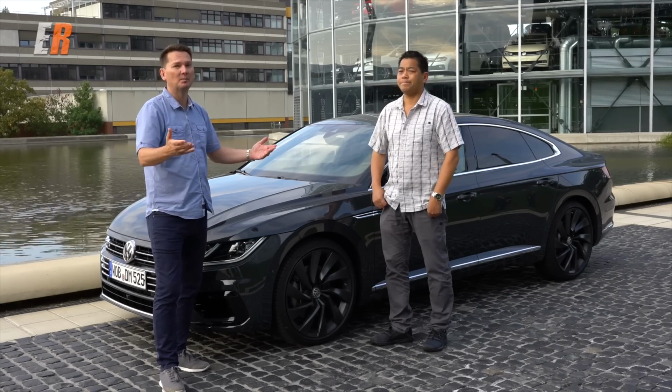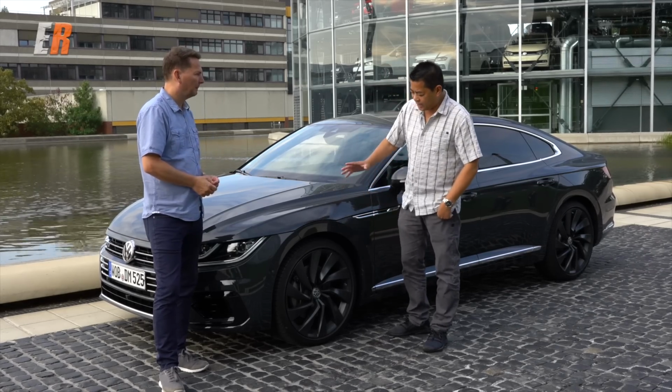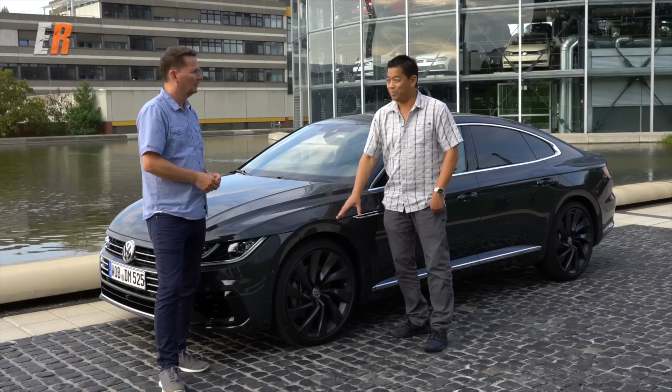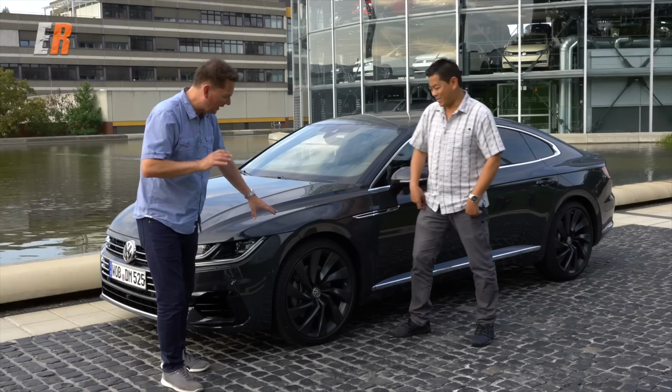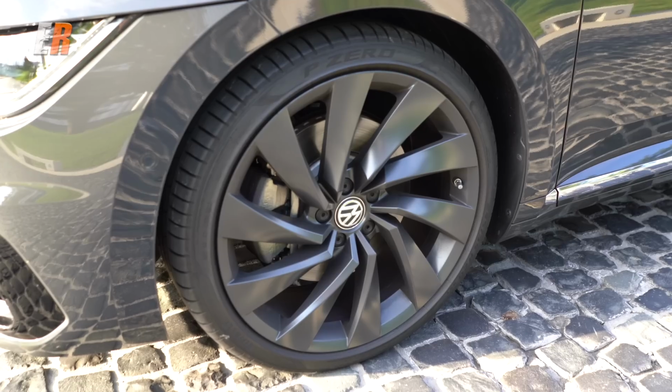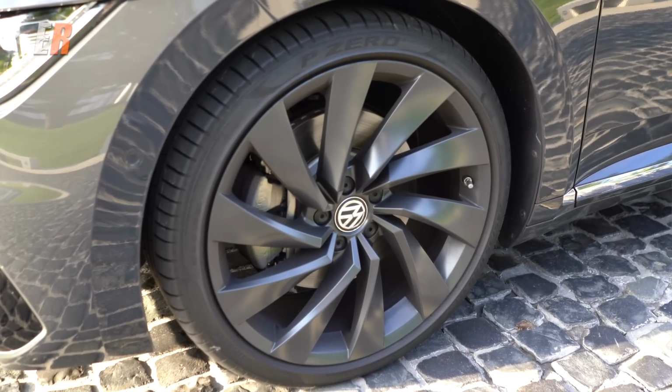So on size, it's bigger than the old CC. Standard 18-inch wheels, but this is the R-Line. Hot 20-inch black wheels on this one. Well, we're not sure if in Canada we're going to get this color wheel, but if you do get R-Line, you will get 20-inch wheels. And I think a lot of people will offer that package. Yeah, I would, for sure.